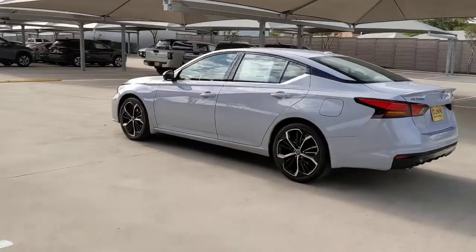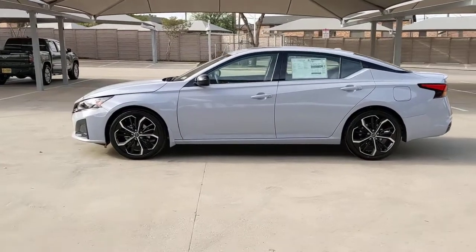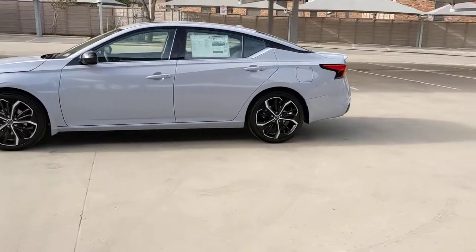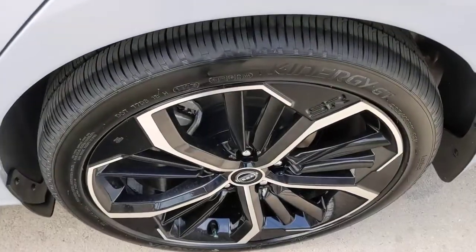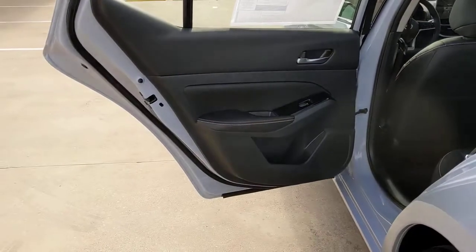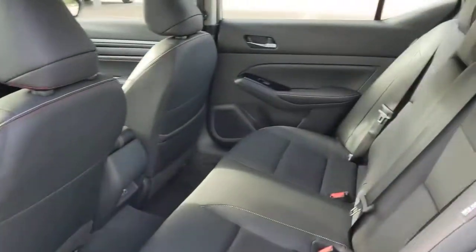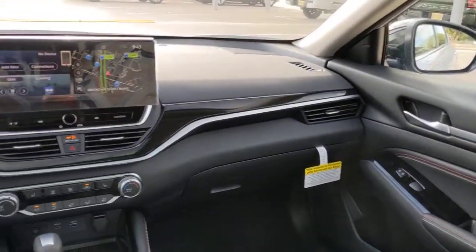ideal family sedan. These are just some of the great options this vehicle comes with: keyless entry, backup camera, satellite radio, lane keeping assist, keyless start, remote engine start, steering wheel audio controls, power driver's seat, Bluetooth connection, aluminum wheels. Feel relaxed and confident behind the wheel of this stylish Altima.